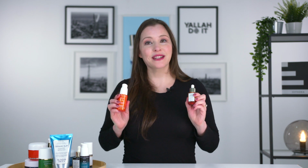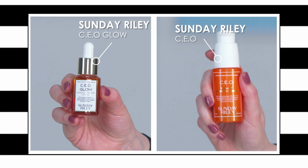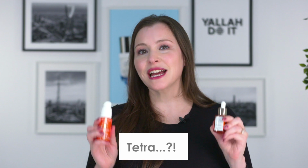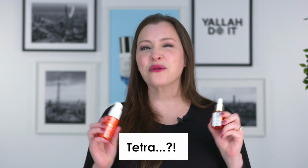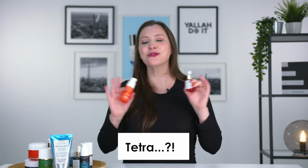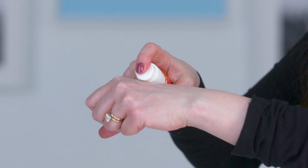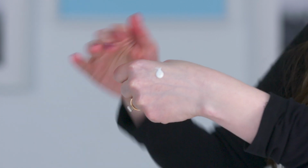The next thing everyone needs in their routine is a great, stable vitamin C product. So both of our C.E.O Serum and our C.E.O Glow use a form of vitamin C called tetrahexyldecyl ascorbate, or what we call THD ascorbate, which is a huge word, I know, but it's a vitamin C derivative. And when it goes into the skin, it actually converts to ascorbic acid, and it's this beautiful snow white color.